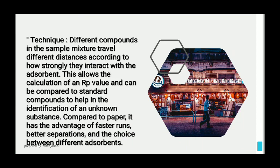Different compounds in the sample mixture travel different distances according to how strongly they interact with the adsorbent. This allows the calculation of an Rf value, which can be compared to a standard compound to help in the identification of unknown substances. Compared to paper, it has the advantage of a faster run, better separation, and a choice between different adsorbents.